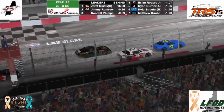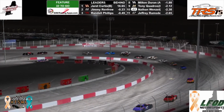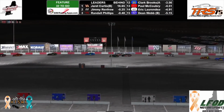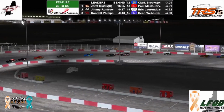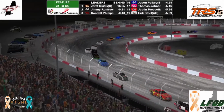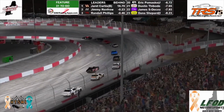The 3 car is dropping back. Ryan Courier managed to get stuck to the outside. As I mentioned, some of these cars are really fast to the outside, but some of them are not. It is a driver preference and how they handle how they drive the car that'll determine if they can handle it, if they're faster up top or at the bottom.